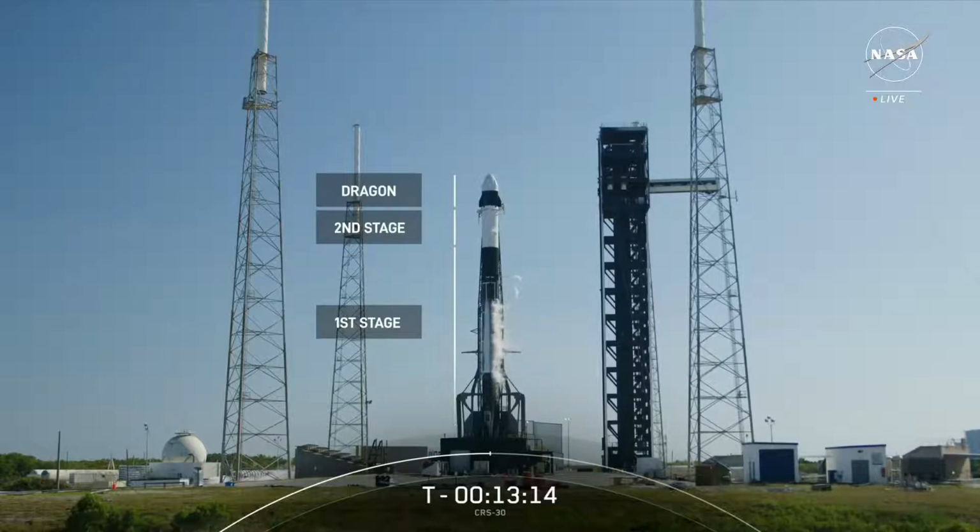Once the first and second stages separate, the Merlin engines are also used to help land the first stage back on Earth. The first stage today will be performing 3 burns as it makes its way back to Earth. First will be the boost back burn, where 3 of the M1D engines on the first stage will reignite to help flip that stage around to head back to the launch site.